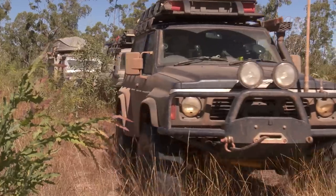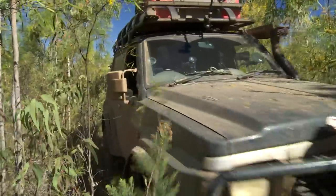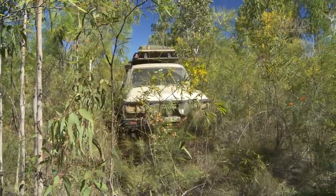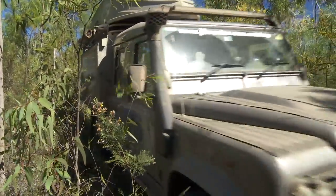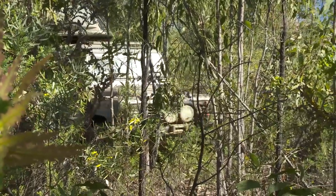Now, the real adventure begins. Righto, boys, let's go pioneer Australia. Sounds like a plan. Gotta tell you, this feels pretty weird. Mate, we're straight into it. I tell you what, no track here. Hey, this is intense. I can't see anything. I'm really hoping it's gonna pop out and be clear soon. Of course, I think that might be wishful thinking, eh? What on earth have we gotten ourselves into?